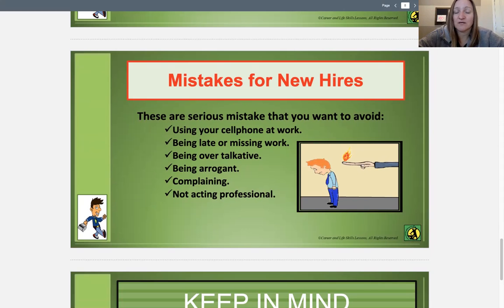Being late or missing work. Occasionally, from time to time, we all make mistakes where we oversleep or whatever, and we are late to work. But if this is happening day in and day out, or you're missing work frequently, I would question maybe your work ethic. If there's not a serious concern behind the reasons you're late or missing work, whether it's a health concern or family emergency, I would question if you're interested in even working.